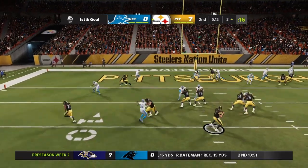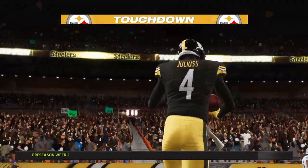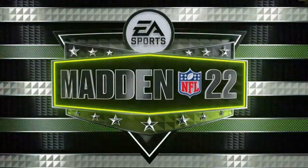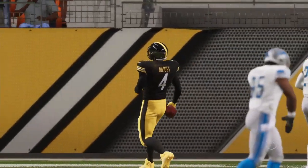Now it's Roethlisberger, and caught in the end zone. Touchdown, Steelers. A great effort there to make the grab. And the Steelers are going to add on to their lead. There's not much that's perfect in football, but that's about as close to it as you're going to get.